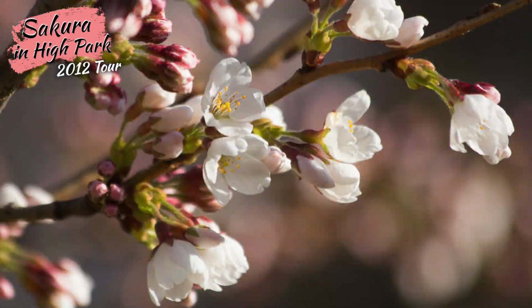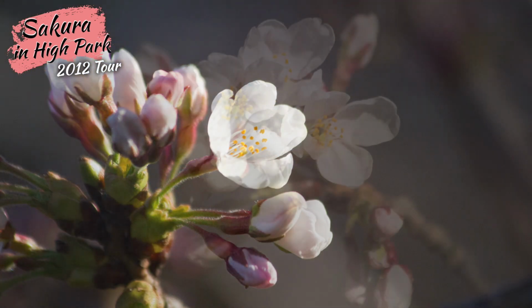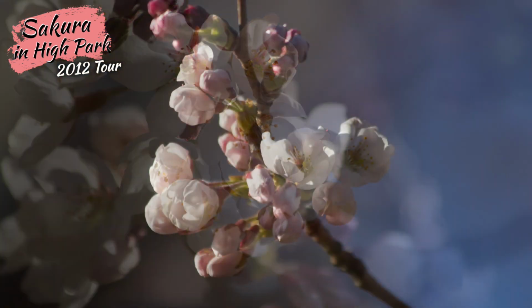And now let's take a look through some of my favorite photos shot in the sports fields location this year. These photos really do offer a true sense of the incredible natural beauty that the trees love to share with us year after year.